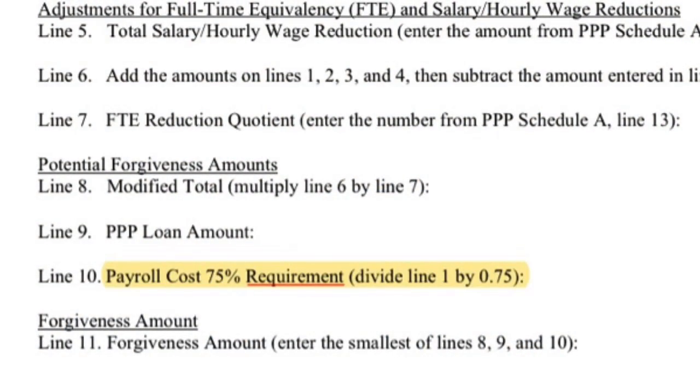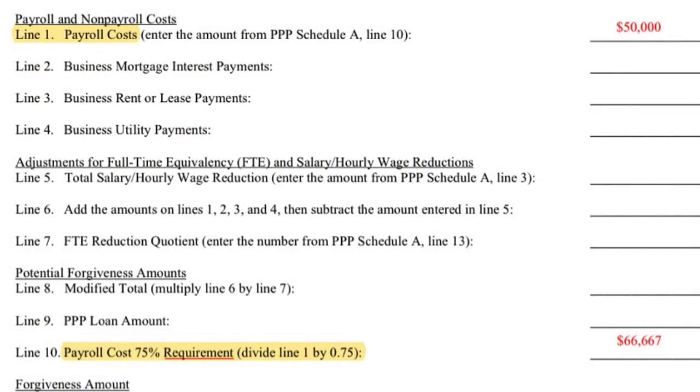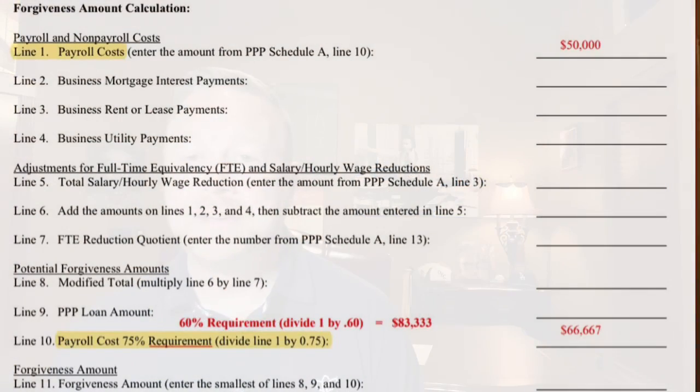So on 50,000, you can see that divided by 75%, then that line item, 10, would be $66,667, right? Well, now let's run the math, though, when that application is going to be updated based on the Flexibility Act here to indicate a requirement of 60%, which you would then take line 1 divided by 0.6, right? Check it out. It leads to $83,333, a much higher amount.